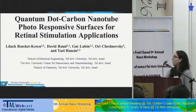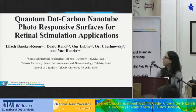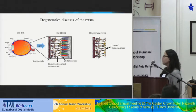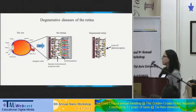I'm Lilach. I'm from Hanin Group, and we study quantum dots, carbon nanotubes, photoresponsive surfaces for retinal stimulation. So the retina is a neuronal tissue located in the back of the eye. It's composed of layers of neurons with different functionalities. The photoreceptors sense light and transduce it into an electrical signal, which goes through initial processing by the other neurons in the retina. The output signal goes through the ganglion cells to the optic nerve and to the brain.